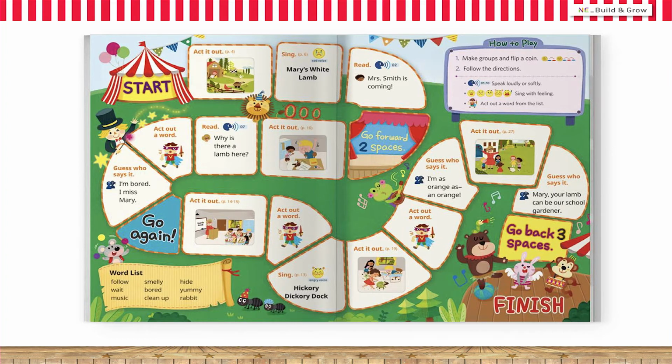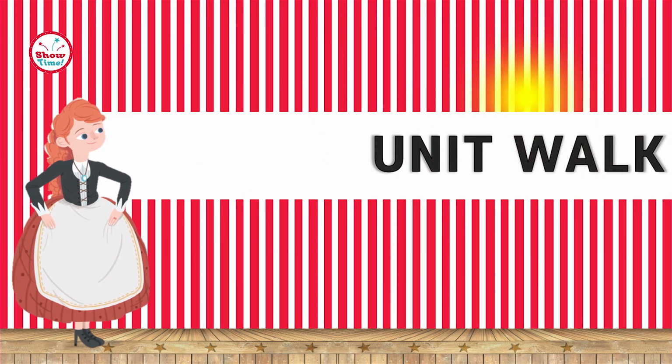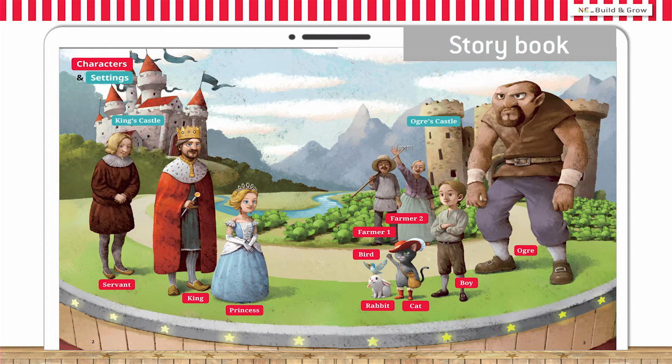Once they have completed the story, students can review what they learned with a fun board game. Now, let's take a look at a story from the Showtime series. At the start of every Showtime story, students are introduced to the characters and places that make up the basic elements of the story.